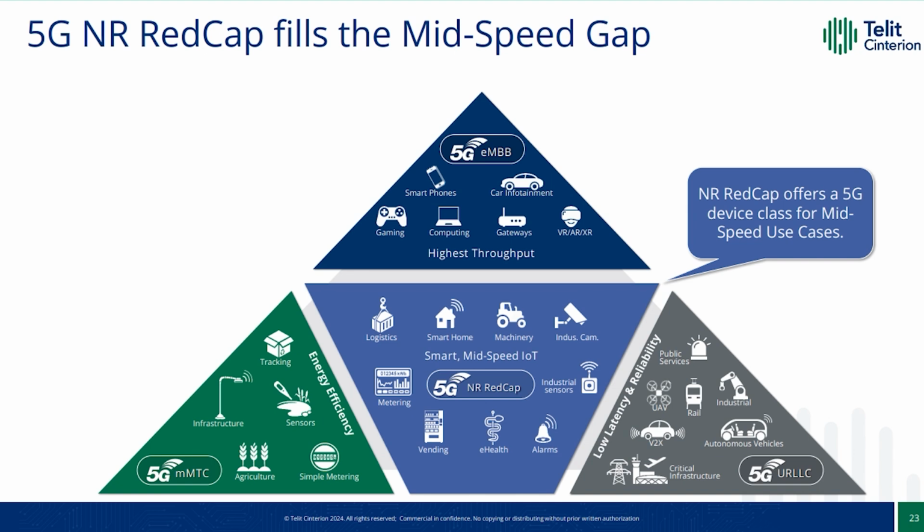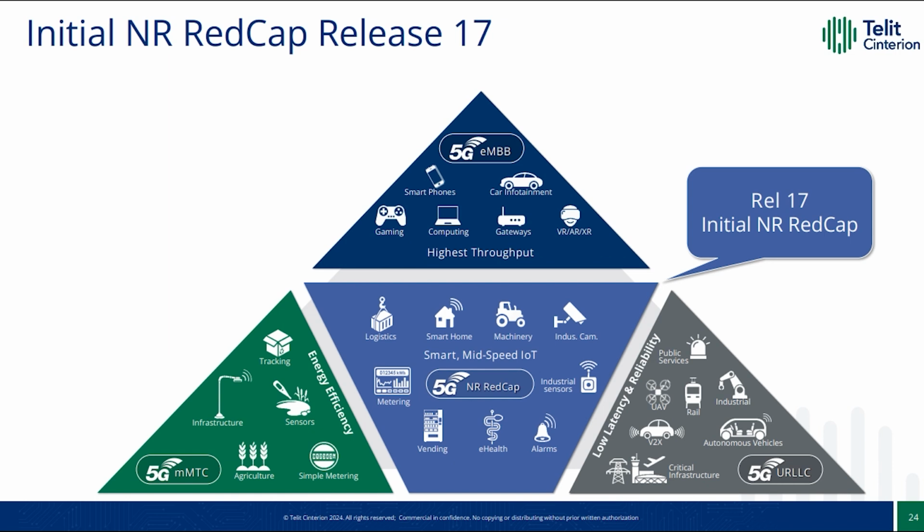And if we look at the initial release, it's basically some sort of upper mid-speed, and then in release 18 there was suddenly the eRedCap introduced, and that serves lower speed applications in the mid-range spectrum. So it means there could be an overlap with, for example, LTE-M, and I will have some figures on performance. With the release 17 RedCap, the speed is even a little bit higher than with LTE Cat 4, and there might be some use cases which were high speed eMBB before that will maybe go to RedCap release 17.